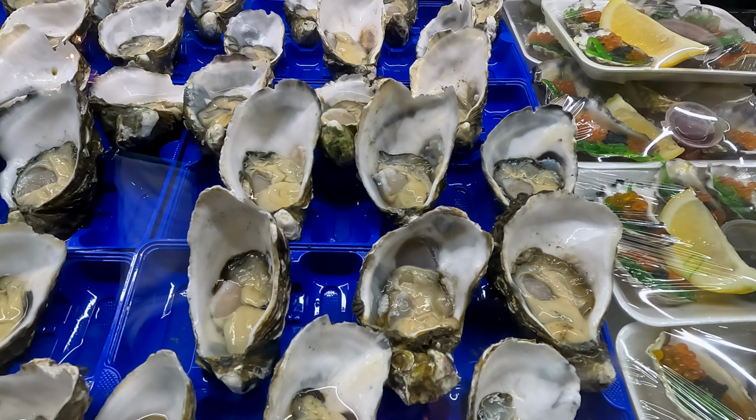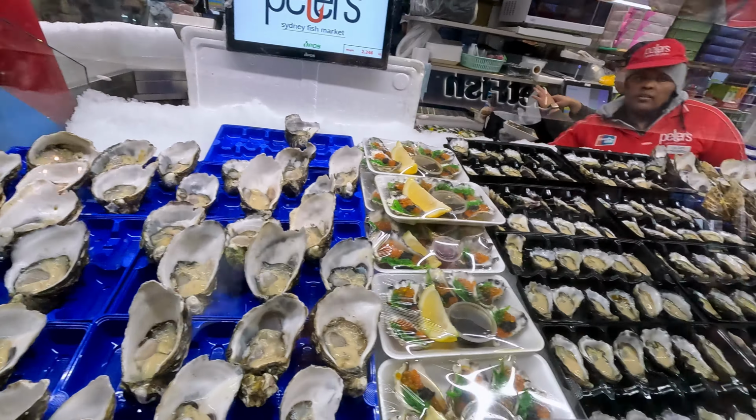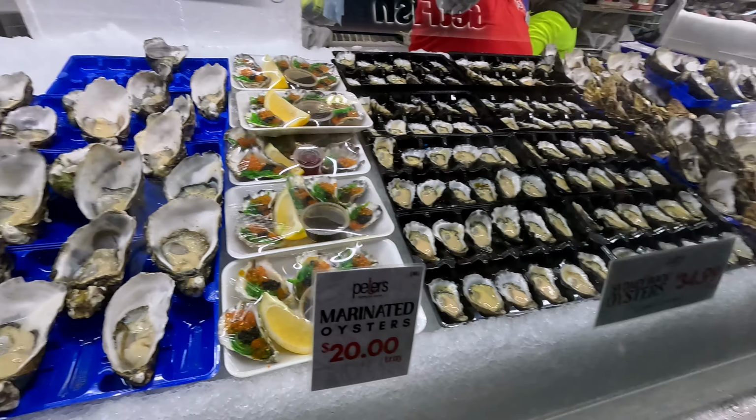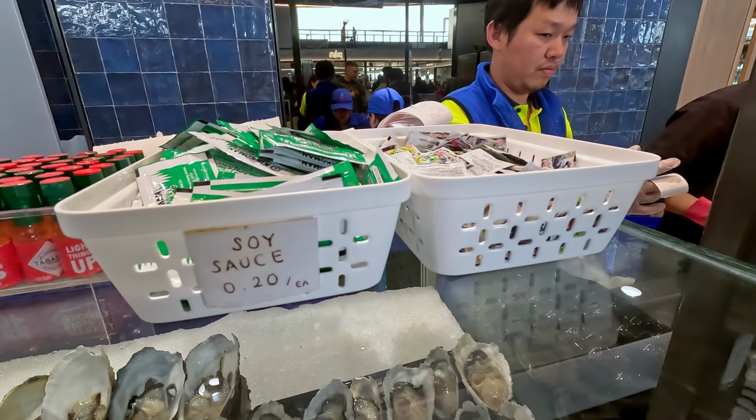These are Pacific oyster jumbos. They're huge, they're massive. I've seen big oyster pieces, but boy, these are really, really huge. Just look at the size. Just see the size of a small one versus this. All right, so they're giving us a lemon slice. The piece is huge. Have tried in London, in Barcelona, and always these oysters, they never disappoint. In Sydney, you have to pay for the Tabasco and for all those toppings. In many other places, in London, in Barcelona, they were always available there for anyone to use.